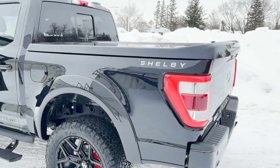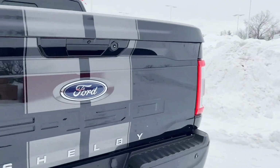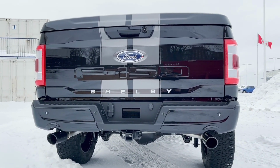As we come down the side, you see you got the Shelby bedside logo, and one of my favorite parts of this truck, the back end. See, we have the dual exhaust cut out right into the bumper. And while we're back here, why don't we start it up a little bit?